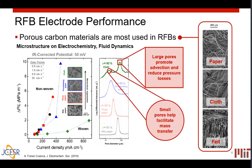And we hypothesize that it's these larger pores that help promote the advection of the electrolyte, resulting in lower pressure loss in the system, as well as these smaller pores, which help facilitate the mass transfer of active species from the bulk to the surface to react, which result in high current densities.